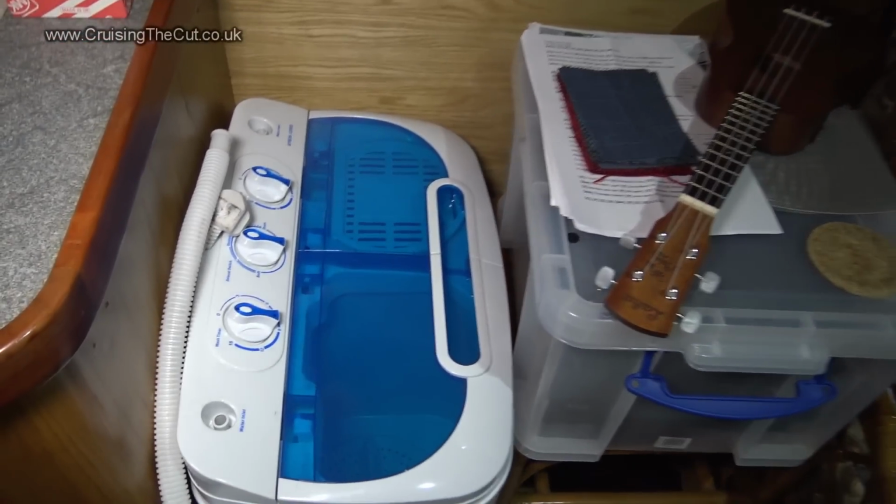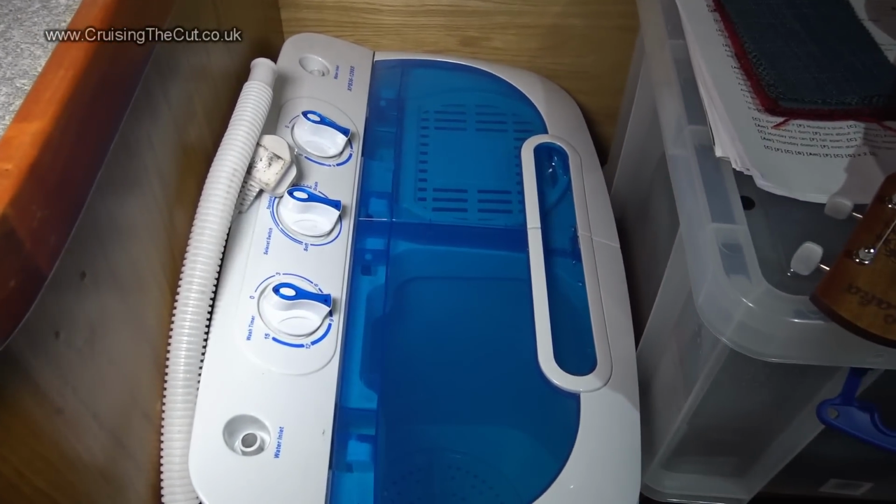And then if ever I'm on a bit of canal where I simply can't find a suitable place to pull in and use some shore mains, well, I've still got the little twin tub, which is perfectly fine for doing a sort of emergency set of underpants and socks and t-shirts, things like that.